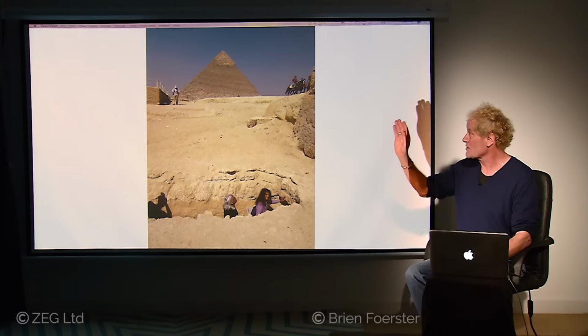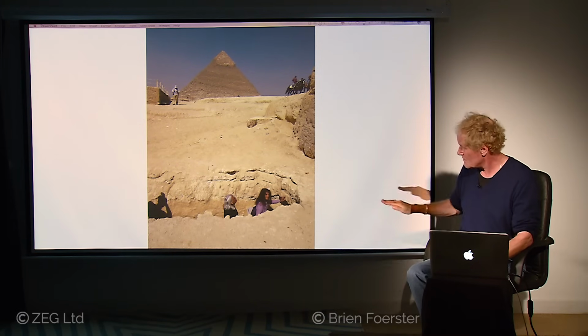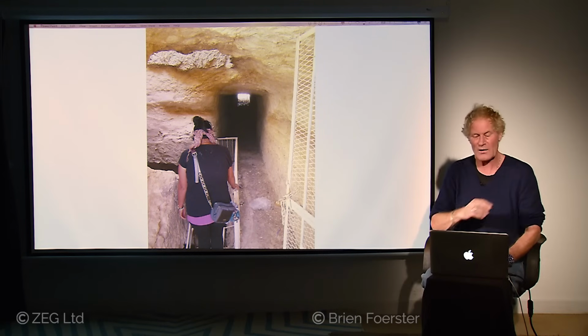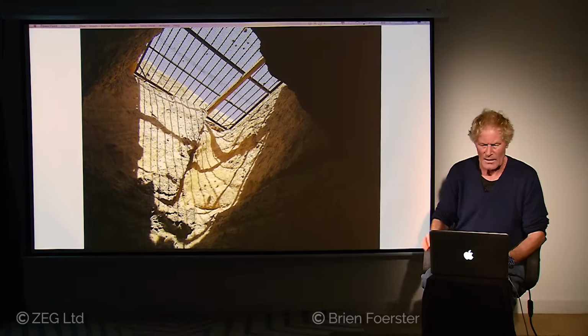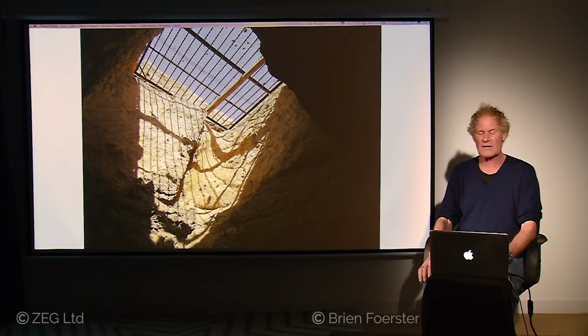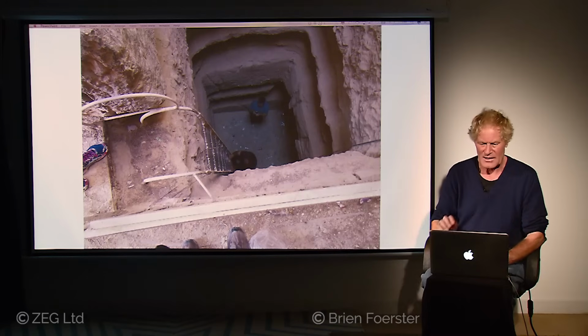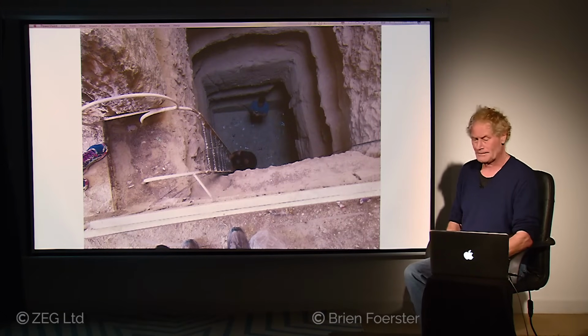And again, there's the second pyramid. So this is the causeway going to the second pyramid, and the entrance is underneath the causeway. So as we go in, we're in the bedrock. And you look up and you see a metal grate. And as you look down, you're looking to the first level, which is 30 feet underground.